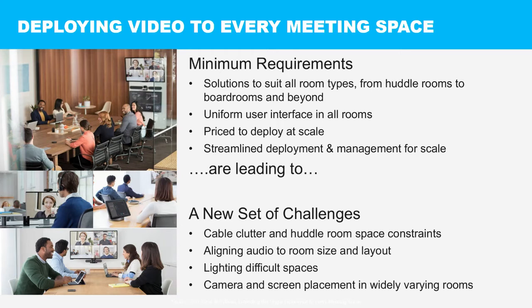It's got to be priced right. You can't spend 50 or 100 grand per room because that's obviously not going to scale to the kind of deployments we're talking about. And then lastly, you've got to be able to deploy and manage these at scale. You can't have that old white glove, I'm going to call IT every time I have a problem. It's got to be something you can manage. So that is just the basic requirements. You've got to check every single one of those boxes or you're not going to get to where you need to deploy this at scale. Once you've checked all those boxes, you now have a whole new set of challenges. And I'm going to be focusing mostly on those new challenges.